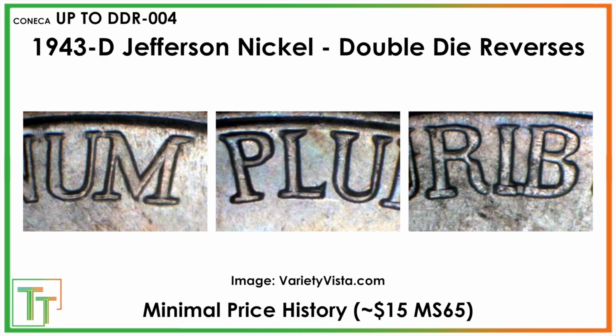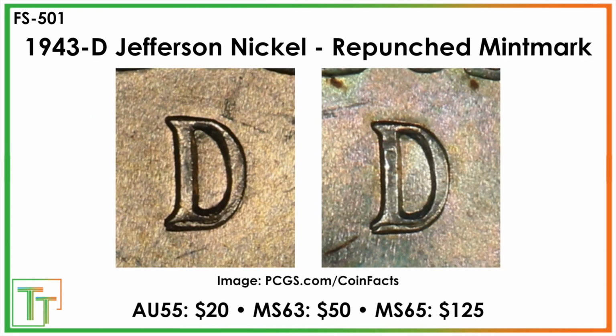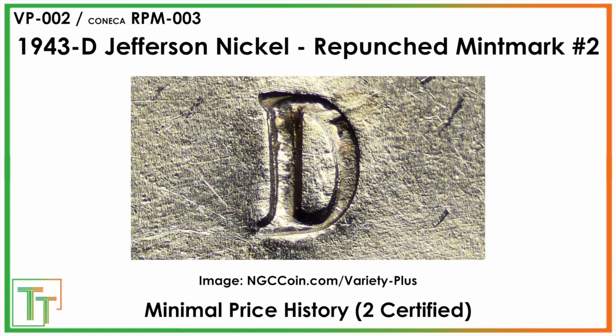Some of the more well-known, well-recognized varieties is going to include this 1943D Jefferson nickel repunched mint mark, just super clear under the main part of the Denver mint mark. It probably didn't take for whatever reason the first time that it was punched, so the punch happened again, and this is the result. And here we see a mint state 65 instead of again being like a $7 or $8 coin, it's $125. This can be found on coins that have been pretty worn down, which is a little bit different from some of the other repunched mint marks.